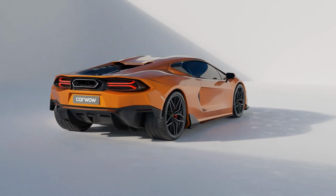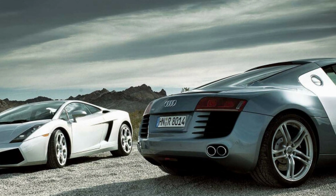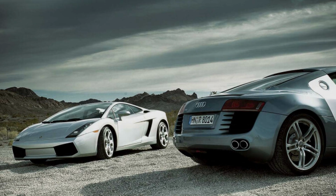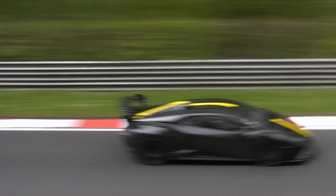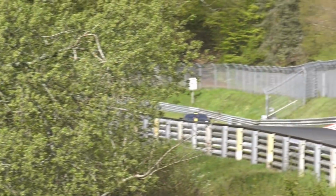Another noteworthy aspect is that for the first time since the introduction of the first generation R8 and Lamborghini Gallardo, there will be no shared components between the two. This shift allows Lamborghini to distance itself from the perception of being a fancier R8 and could potentially justify a premium price of $50,000 or more over the Huracan.